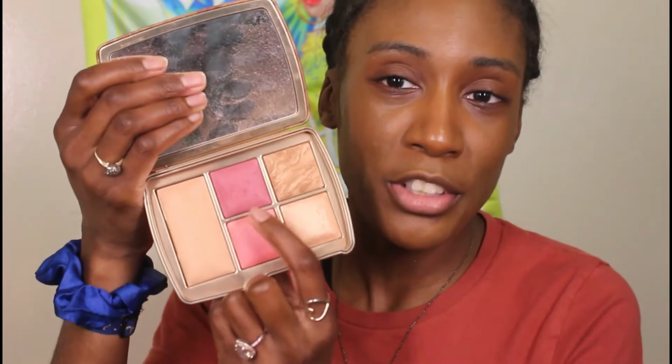Then this Hourglass Blush, I have a dupe for it from Be Perfect. So the berry tone one in here, because y'all know people love to make berry tones for brown people, like, you know, we don't like any other color blush, but that's the one that usually looks the best on our skin tone, which is why I understand why everybody puts it in their palette.